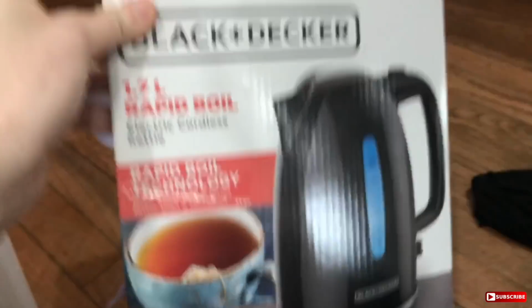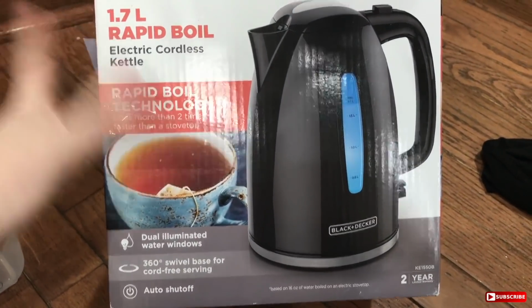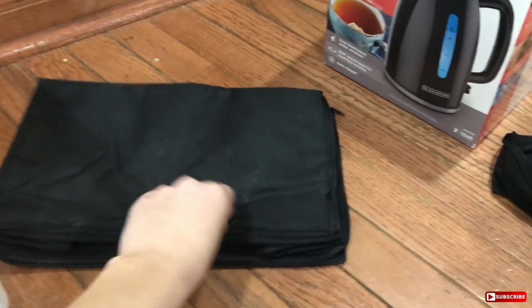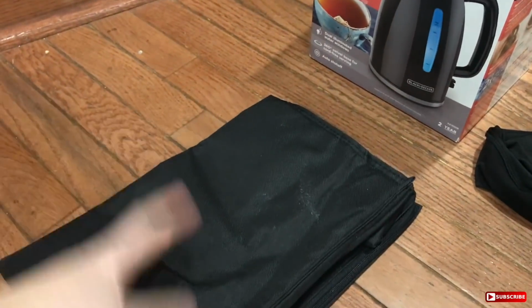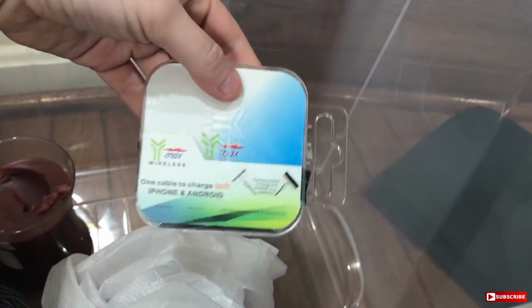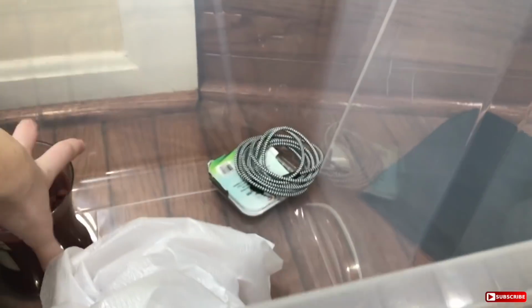Found some sort of water boiler, like a tea kettle type of thing. It just boils hot water. Pretty neat. And it says rapid boil, so it must warm up pretty quickly. Then this is some sort of plastic, kind of looks like a lunchbox, not exactly sure. It looks like maybe you store some type of china in it possibly. And then we also found a phone cord, which is right here, a little charging cord.